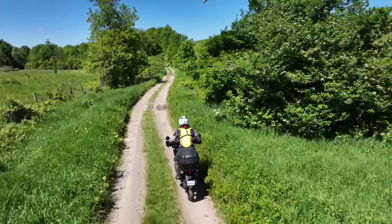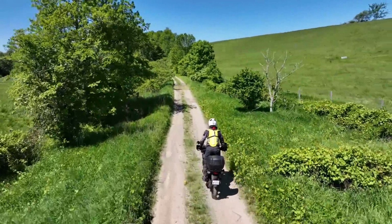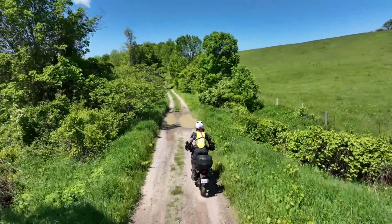It even has the range of a proper touring bike with a pretty large 23-liter fuel tank. Expect to cover well over 400 kilometers before even having to think about a gas station.